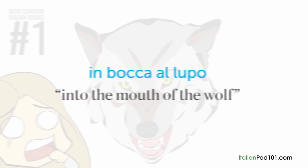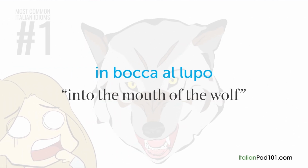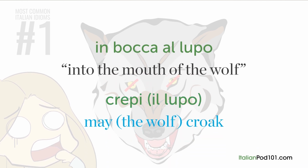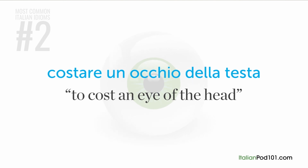Let's start. In bocca al lupo. This literally means into the mouth of the wolf. The origin of this expression isn't clear, but Italians use it very, very often to wish someone good luck. If someone says in bocca al lupo to you, you should reply crepi il lupo. May the wolf croak.